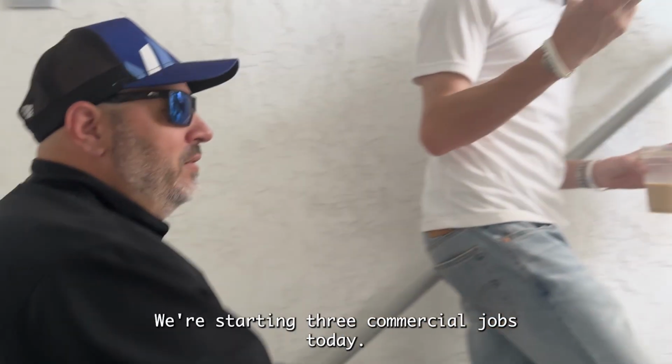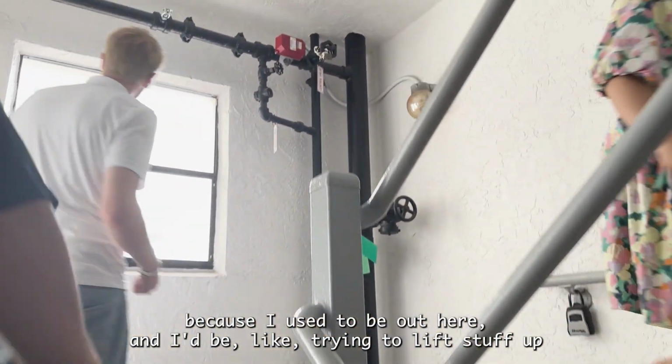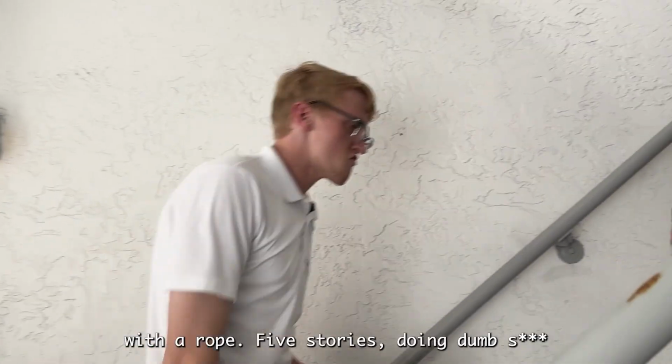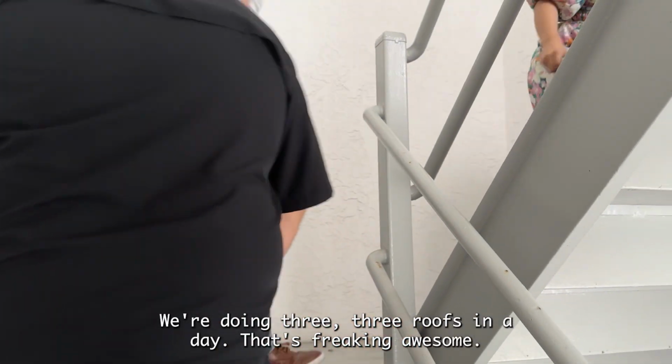We're starting 3 commercial jobs today. That's crazy for me, because I used to be out here trying to lift stuff up with a rope 5 stories. And here we are, we're doing three roofs in a day. That's freaking awesome.